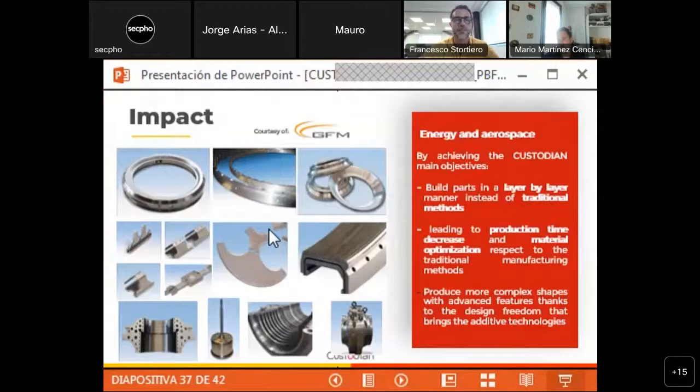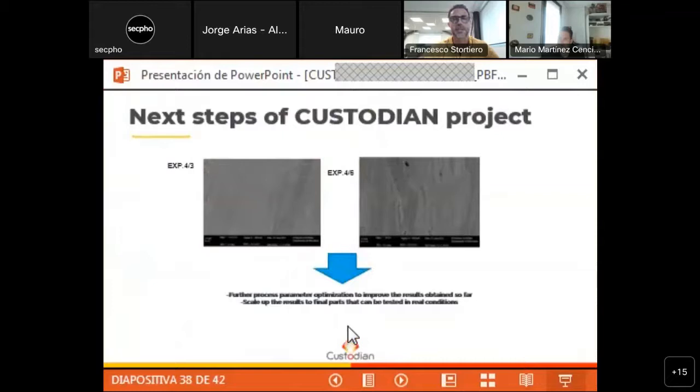And GFM aims to produce complex parts by powder bed fusion, but in some cases, these complex components are made of special alloys. So the aim was to enable GFM, the manufacturer of the gas turbine, to produce more complex parts with more complex alloys, like the alloys that we have studied and proposed in the Custodian project. The results that we have obtained are very promising because, as Mario told us, we reduce the formation of cracks, and we hope to increase the process parameters in order to produce real parts with a high building rate, to reduce also the cost and to make the parts affordable for the aerospace and energy sectors.